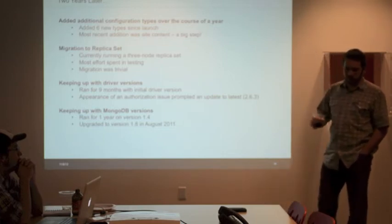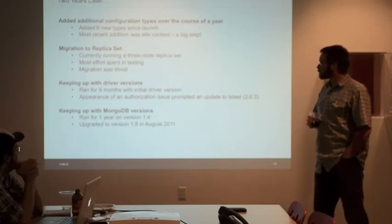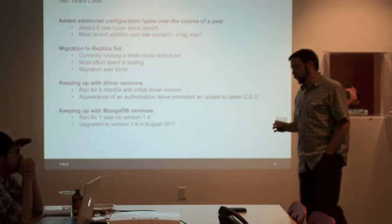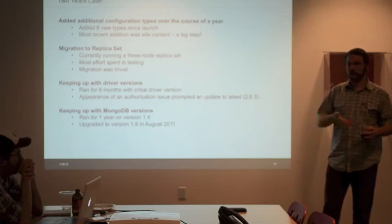So we eventually got on the train and migrated to a replica set. Mongo's replica set support is pretty great. You have a number of Mongo boxes, which are all equals within the replica set.